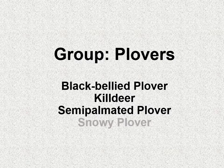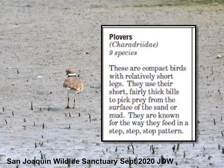The next group are plovers, and I've put 4 species on the group list here. Snowy plovers I don't expect to find during the fall and winter months in Upper Newport Bay, but the other 3 you have a good chance of seeing: black-bellied plover, killdeer, and semipalmated plover. Snowy plovers are a threatened species. And that teacher guide tells you that plovers are compact birds with relatively short legs. That's most of the species, not two that I'm going to show you. They use their short, fairly thick bills to pick prey from the surface of the sand or mud.